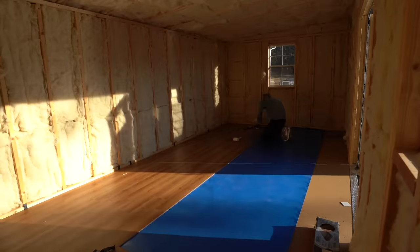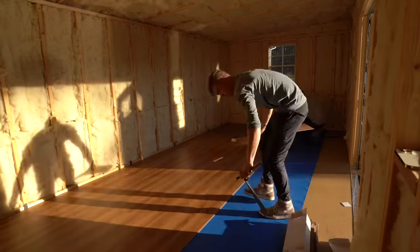So this LVP we used was left over from our previous project, because we're trying to do the project as cost effectively as we can. We need one more box to finish out this floor. We looked at Floor & Decor's website where we got this from originally, and you know, a box of LVP was $95. We're like, okay, let's ship it to the store or ship it to our house. Floor & Decor wants to charge us $300 for shipping. We are not buying that last box we need.